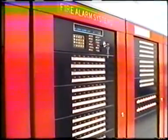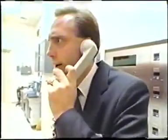Hi, this is security at 35 Main Street. We've been alarmed on the 29th floor on the east wing. The command center calls the fire department. People on the 29th floor are told to evacuate. Similar instructions are sent to the 27th, 28th, 30th, and 31st floors, directly below and above the fire. Other floors will stay in place until further instructions.